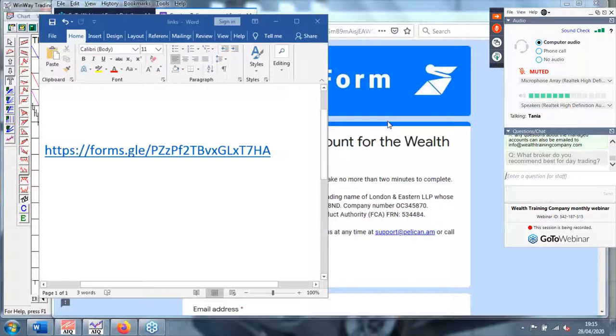Is 2% charged for assets invested? Yes. Thank you. Is it possible with £10,000 under special circumstances? Please email, go through the application process, and if Pelican accepts you, then it will be up to them, because they are the FCA regulated company. So the charge is 2% plus 25% of profit. Yes, this is correct.